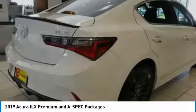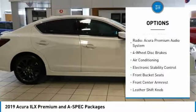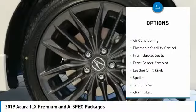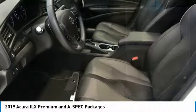Here are some of this vehicle's great options: power passenger seat, traction control, leather-wrapped steering wheel, air conditioning, dual airbags, power steering, four-wheel disc brakes, heated front seats, fog lights, CD player.